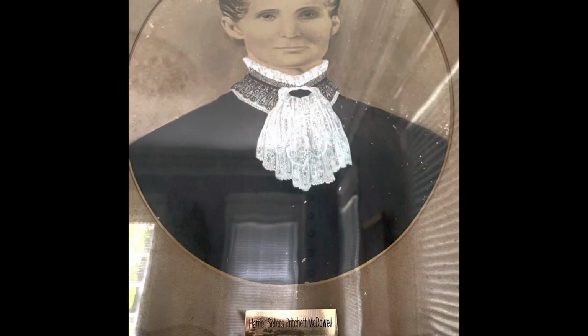Harriet, his wife, had been previously married and lost her husband. She was known when they began dating as the Widow Pritchett. She and John Robert built the home, designed it the way they wanted it to be.